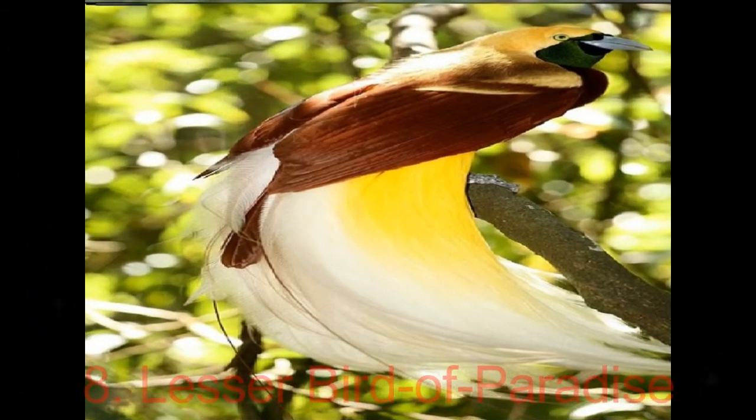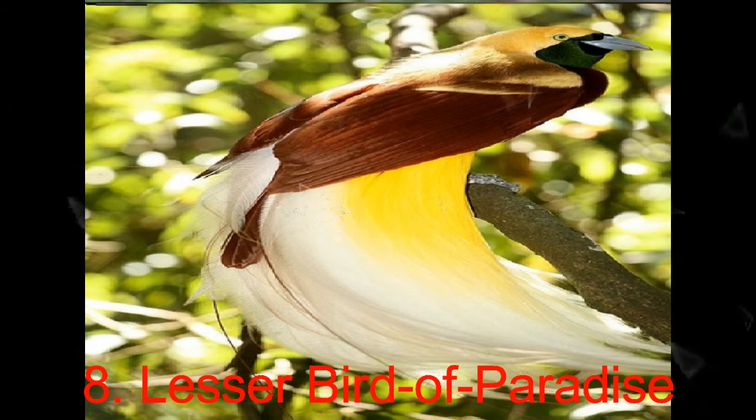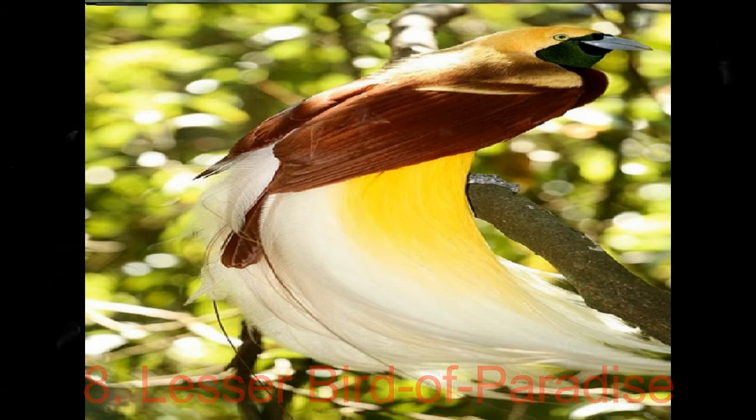Number 8. Lesser bird of paradise. Habitat. This bushy-tailed bird inhabits forested areas in northern New Guinea, as well as the islands of Yapen and Missool. Size. Adult lesser birds of paradise may reach up to 12 or 13 inches in length. Diet. Insects and fruit comprise the bulk of this medium-sized species' diet. Fun fact: male birds of paradise are polygamous and tend to perform leks. These are mating rituals in which large groups of males gather in the same area to perform competitive visual displays in hopes of attracting sexual partners.